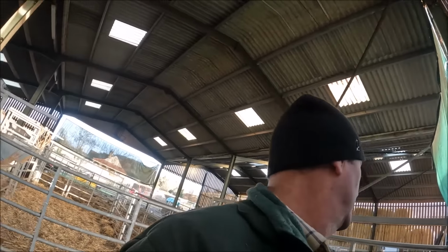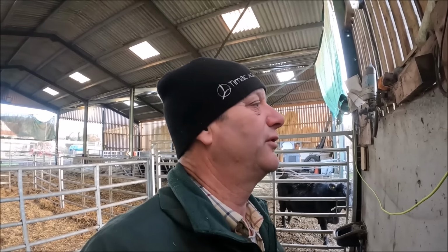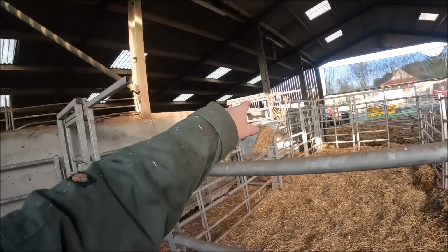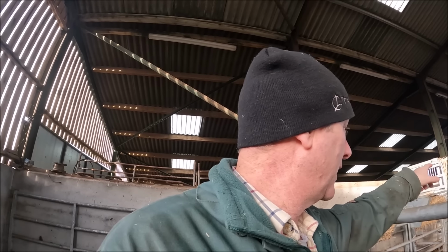We don't use these sockets very often. They're kind of here for if we needed a bit of emergency lights or clippers, or for whatever reason you can think of, you might want a power supply near livestock. We put sockets there. There's also one midway up there over the top of the crush, and one a bit further up again, and that was there.